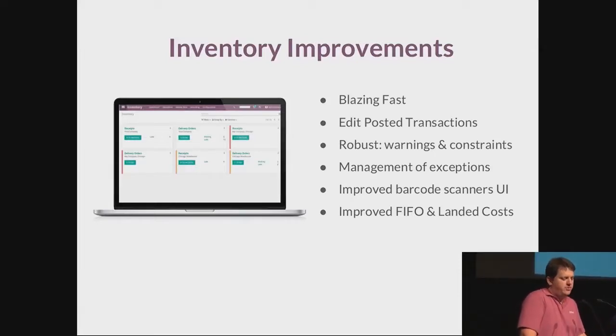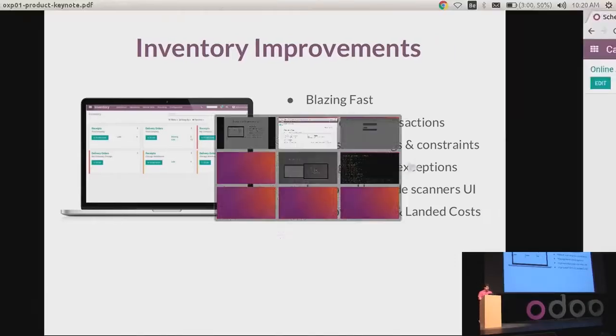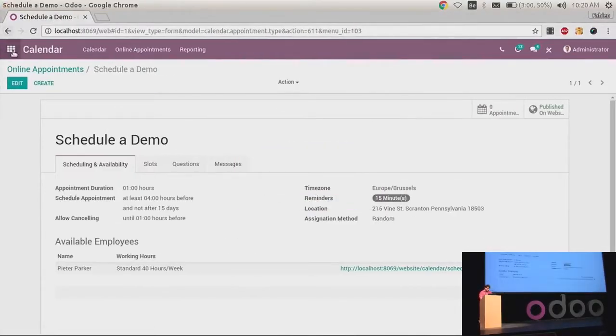We have made robust warnings and constraints. So no more using the wrong serial number for a specific operation and messing with your data or your traceability report. We really managed all the single issues people had. Improved barcode scanner. We have a better management of the exceptions. As I said before, no more procurements in exception. We improved the FIFO and landed cost. So we improved all the small details in inventory management so that it gets faster and better.